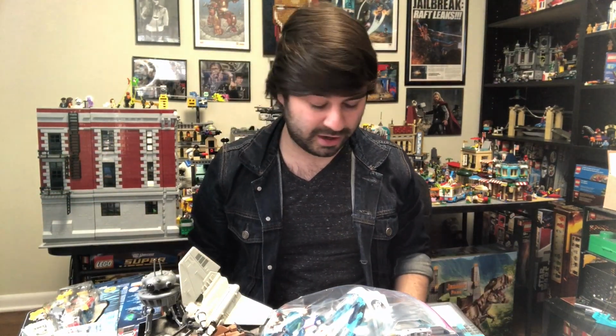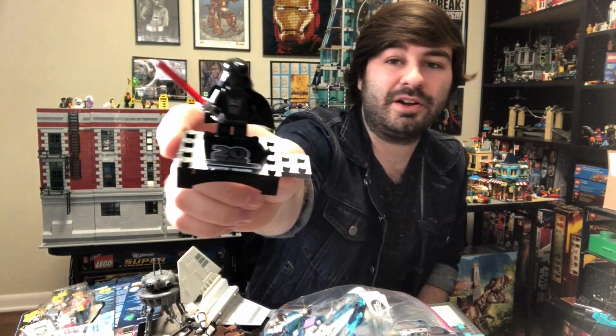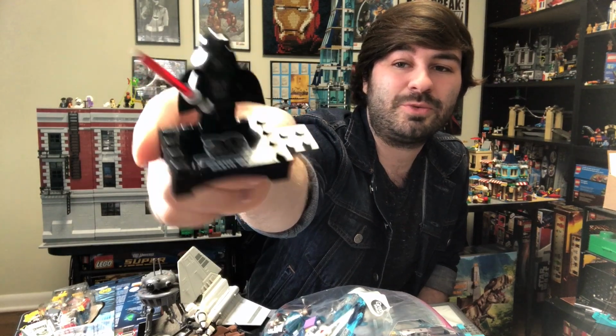Let's see, where do I start here? I did pick this up at Music City Bricks, which is like a used Lego store here in town. This is the 20th anniversary Darth Vader, so this will complete my lineup over there. Maybe I'll do a review on all those figures. I don't know, we'll see.